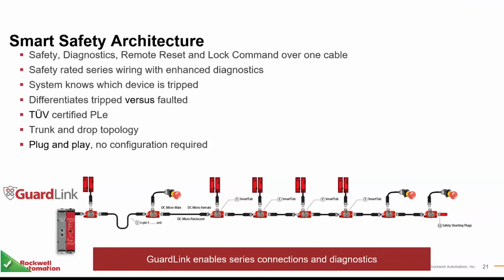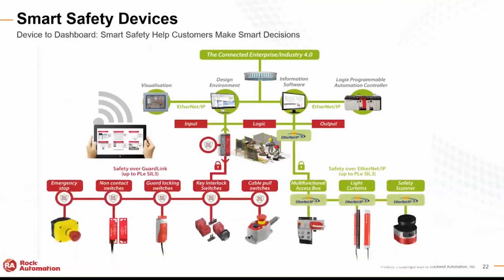The gray module you see right next to the red relay module converts that data to Ethernet IP. And once on Ethernet IP, it's communicated back to everything. So that's how the safety architecture is. The overall architecture is very similar to the one I showed with the IO-Link sensors: devices send the signals to the GuardLink relay, which gets converted to Ethernet IP. Once on Ethernet IP, you're connected, even all the way to mobility devices. On the right-hand side, I show some devices which are directly on Ethernet IP.